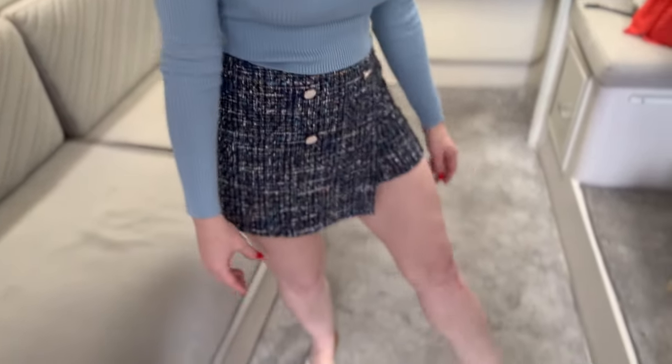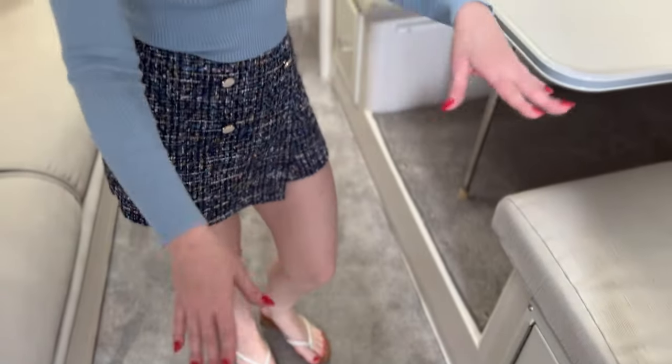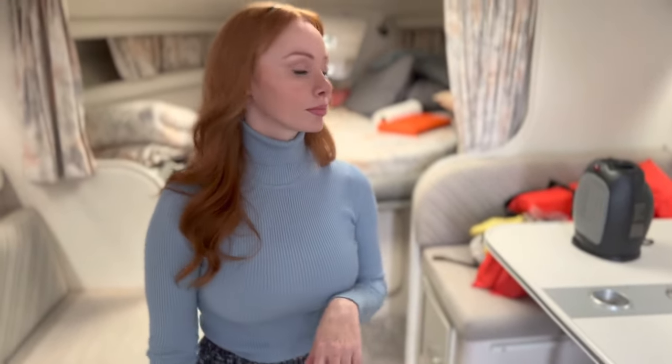I think I'm going to get rid of this. Well, obviously I'm getting rid of this flooring. And I think I might put some of that sticky fake flooring. I'm all about the temporary fixes.